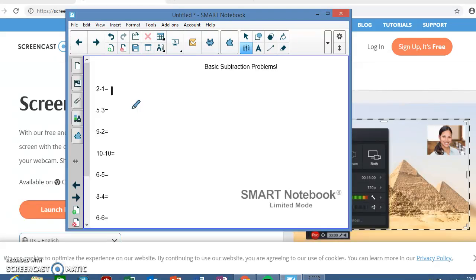Now, the next one is 5 minus 3. Logan, do you know what 5 minus 3 is? It is 2. Very good, very good. Now can we get Marty to come up here and do 9 minus 2, Marty, please? It is 7. Very good, very good. Now, Marty, the next one is 10 minus 10. This is a big one, Marty. Do you know this one? It is 0. Very good, Marty. Very good. Proud of you.